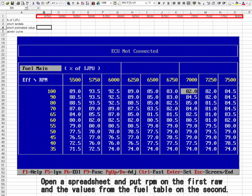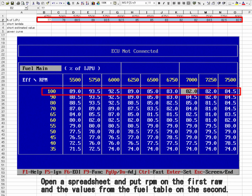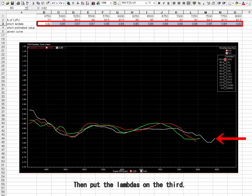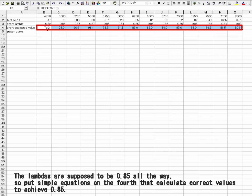Open a spreadsheet and put RPM on the first row and the values from the fuel table on the second. Then put the lambdas on the third. The lambdas are supposed to be 0.85 all the way, so put simple equations on the fourth that calculate correct values to achieve 0.85.